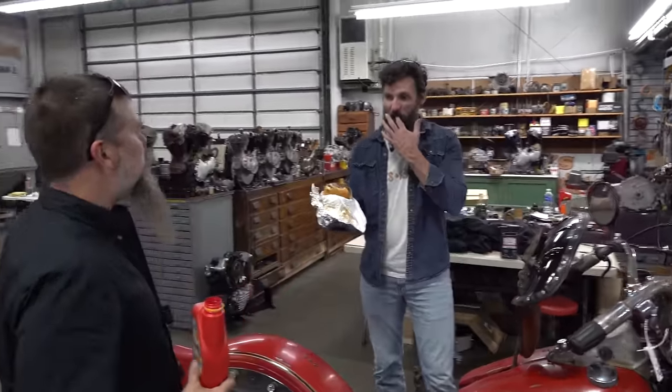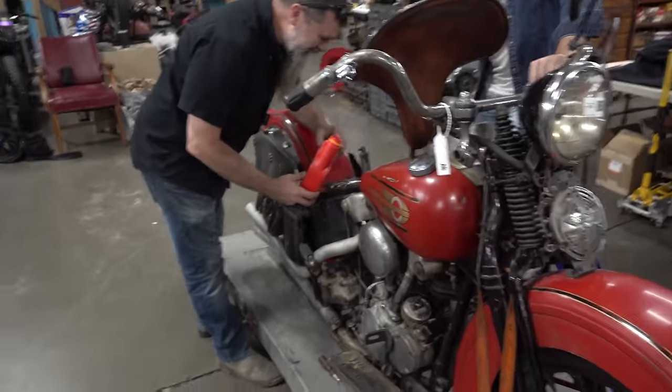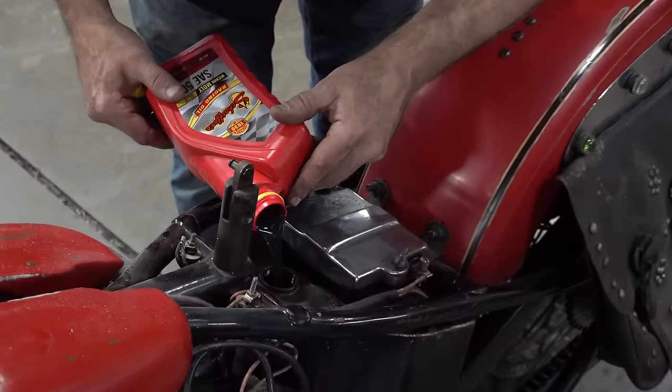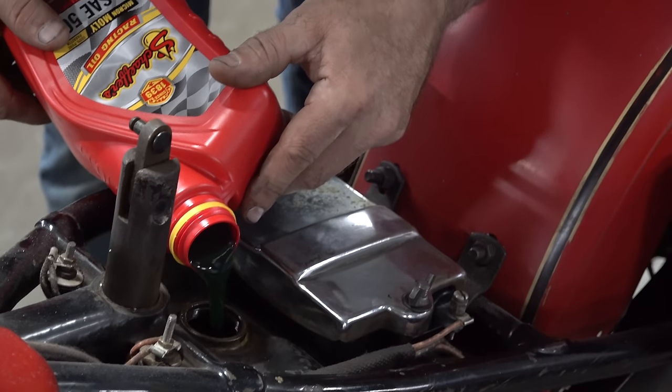Little bite? Yeah, I do. I've never had Buffy's barbecue before. Oh, that's good, man. That's a brisket sandwich. Dang. That's not bad. You don't even need a funnel. Nah, funnels are for posers. Wow. You can tell this guy's got a lot of kids. I'm trying not to spill this, man.